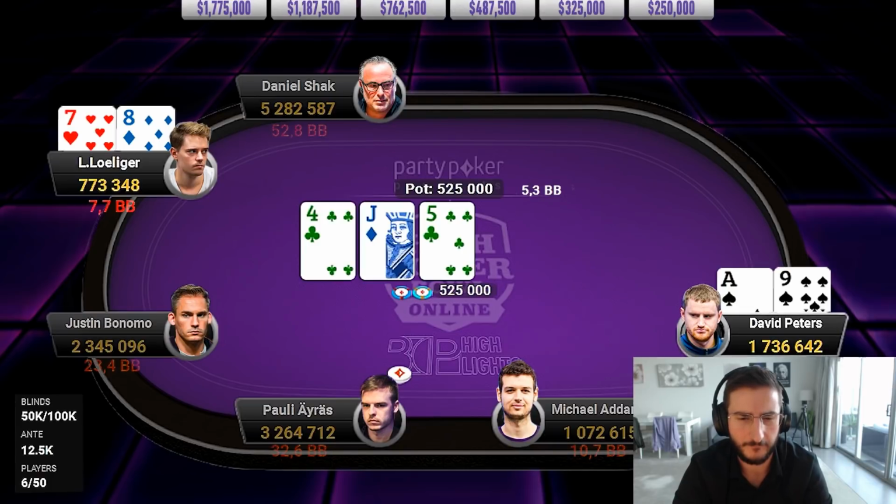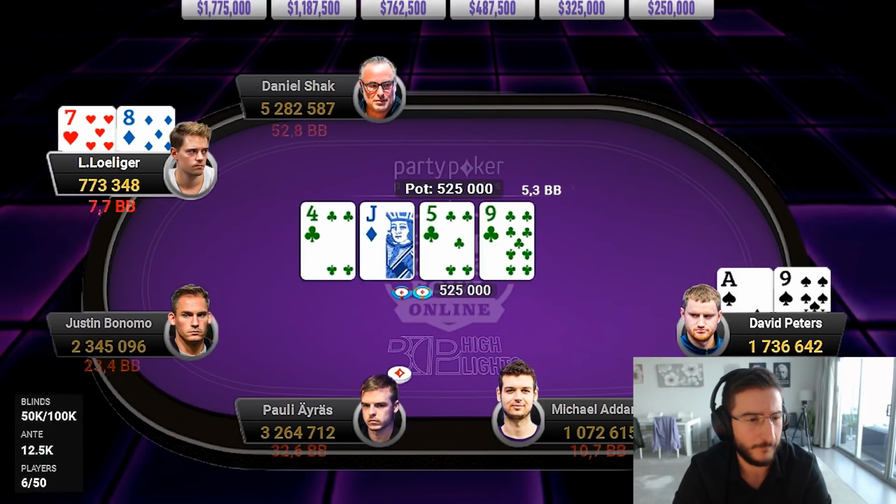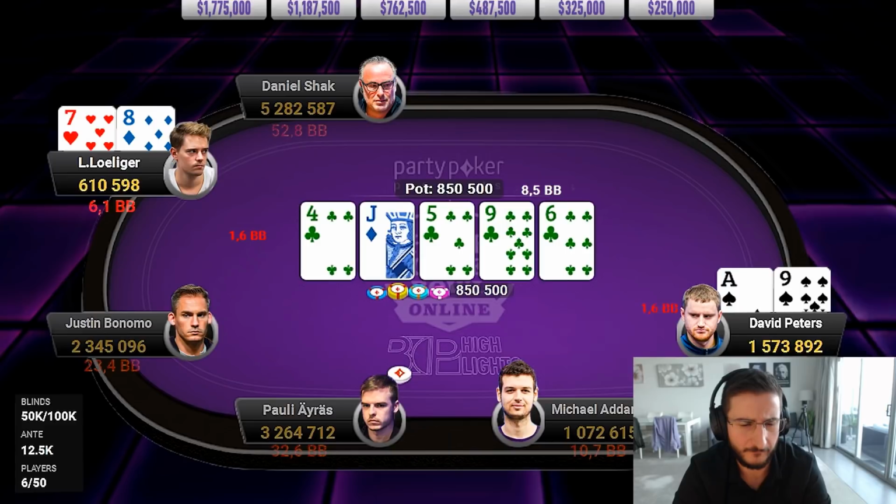We'll check back the ace-9 here, I imagine. I mean, bet folding can't be bad as well. Maybe bet folding is good because with the ace-9, you're just going to be folding on so many turns anyway. But I guess David Peters will be exercising a lot of checking with top pairs on this board as well, given how shallow Linus is.